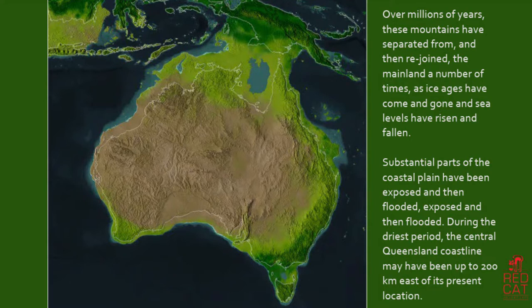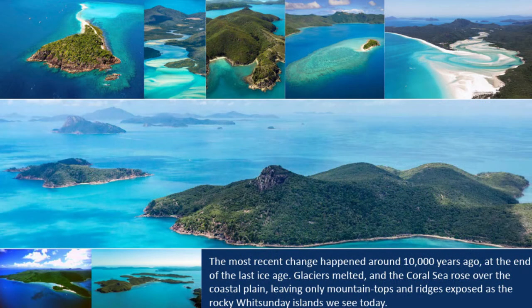Rejoined with the last ice age, or a few of the ice age, the sea level rose, then came down, rose and sank, came down. Looking at the coastal lines in the driest period, you would see that the eastern coastal line was actually about 200 kilometers east of where we are now. But with the forever changing coastlines, the last ice age about 10,000 years ago was pretty much the recent change that we got. And that's what we see to this day.